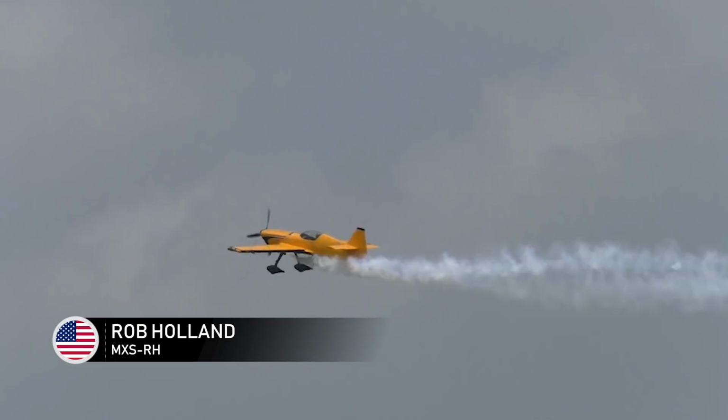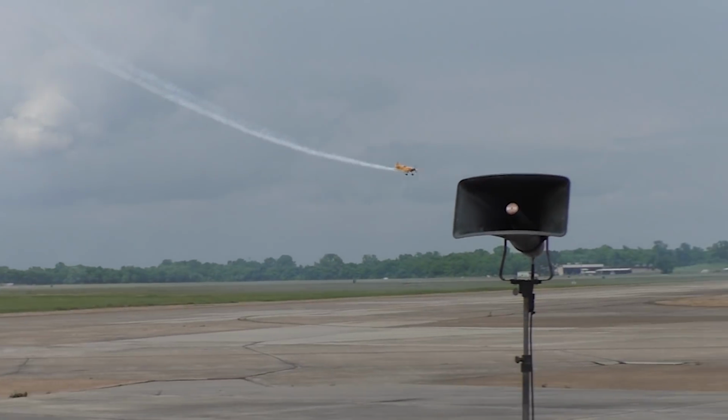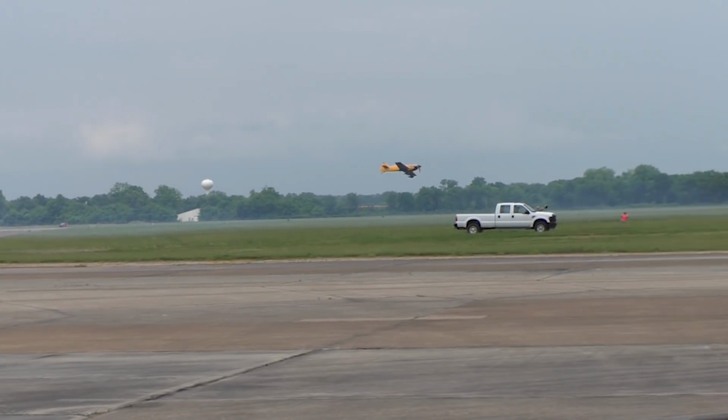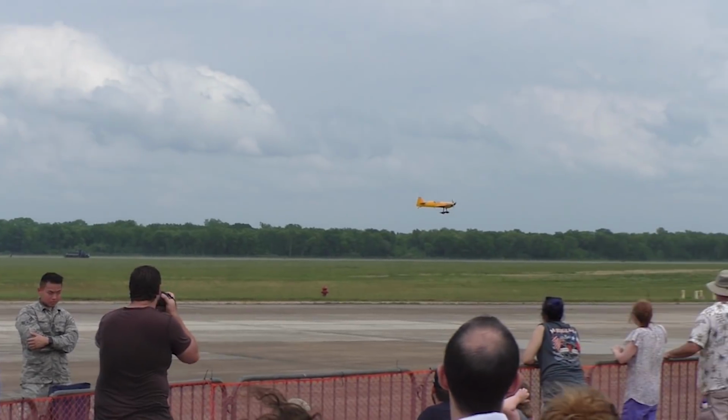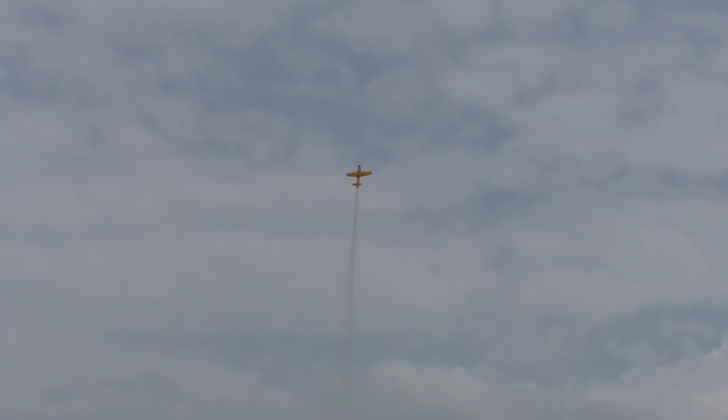The MXS-RH is a customised version of the MXS Racer, a highly specialised aerobatic and racing aeroplane which is perhaps most famous for its participation in the Red Bull Air Race, where it's been flown by the likes of Matt Hall, Nigel Lamb and Mika Brageau. There are only 12 in existence, but it is an extremely agile performer, as you can see, capable of rolling at around 420 degrees per second, pulling up to 16 G and reaching a top speed in excess of 300 miles per hour.